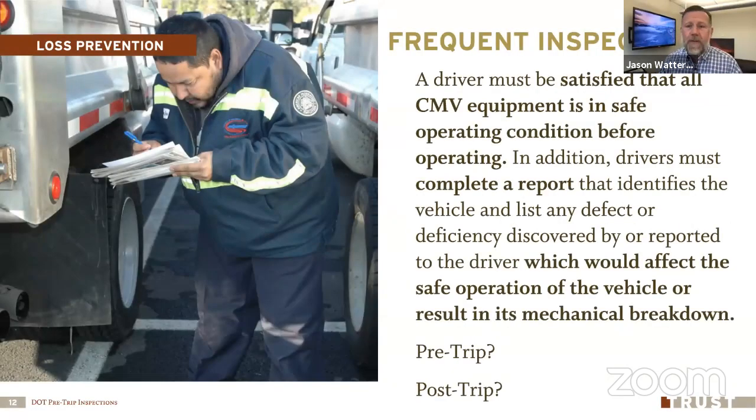The frequent inspection, these inspections are done by the driver. The operator of that vehicle has the responsibility to make sure the vehicle is safe before they operate it. And so in the standard, it says a driver must be satisfied that all CMV, commercial motor vehicle equipment, is in safe operating condition before operating. In addition, drivers must complete a report that identifies the vehicle and lists any defect or deficiency discovered by or reported to the driver, which would affect the safe operation of the vehicle or result in its mechanical breakdown.